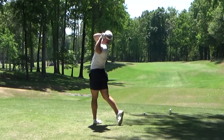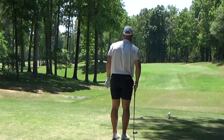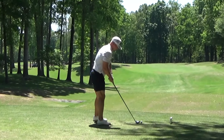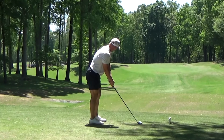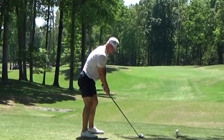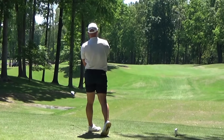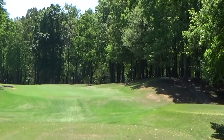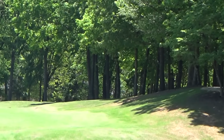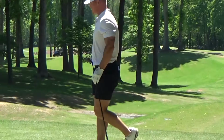Evan at a 521-yard par 5, 14. Trees on both sides. Penalty area down the left. OB down the right. Ooh, come back. It's hit a tree. Now, did it kick back towards the fairway?